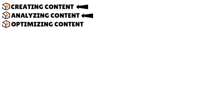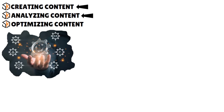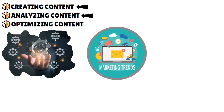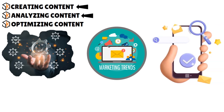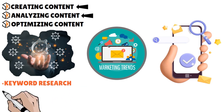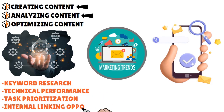You also have analyzing content, right? So AI SEO tools can quickly process or reprocess vast amounts of data and spot recurring trends in top-ranking websites and articles, reviewing search engine results pages, the SERPs, keyword research, technical performance, task prioritization, and internal linking opportunities to provide recommendations.